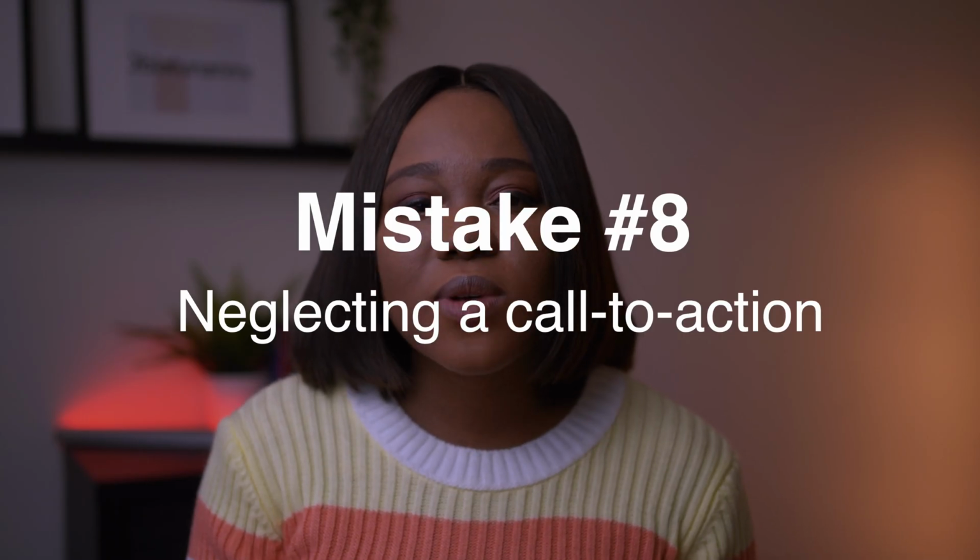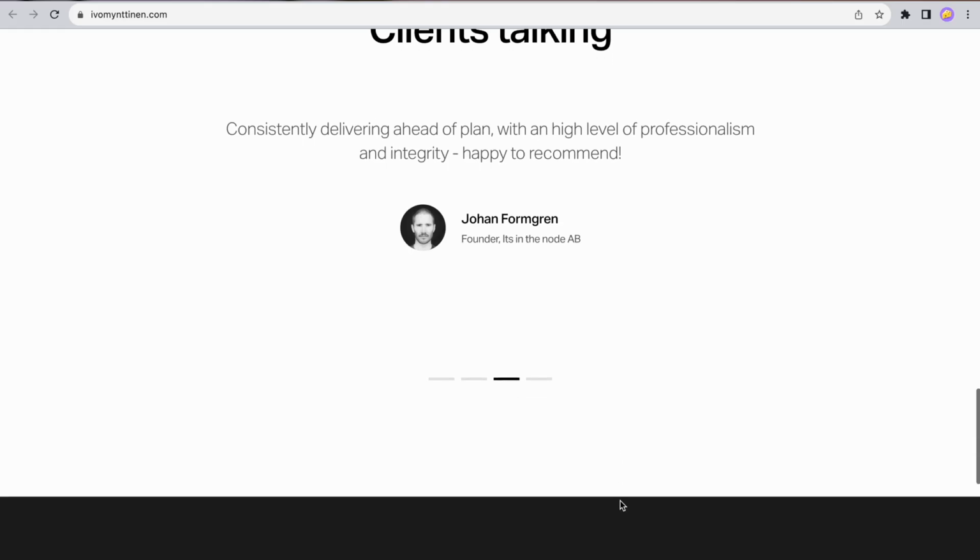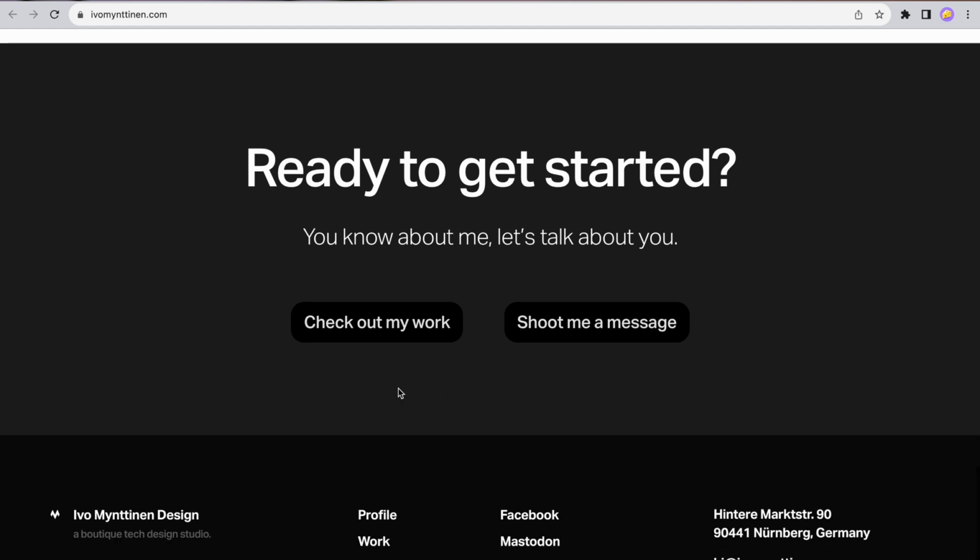Neglecting the call to action. Some UX designers overlook the importance of guiding the reviewers towards the desired action. Do you want them to reach out to you? If so, provide a clear pathway to do so. For example, you can add a get in touch button in a strategically placed location. This will act as a visual prompt, encouraging interaction.